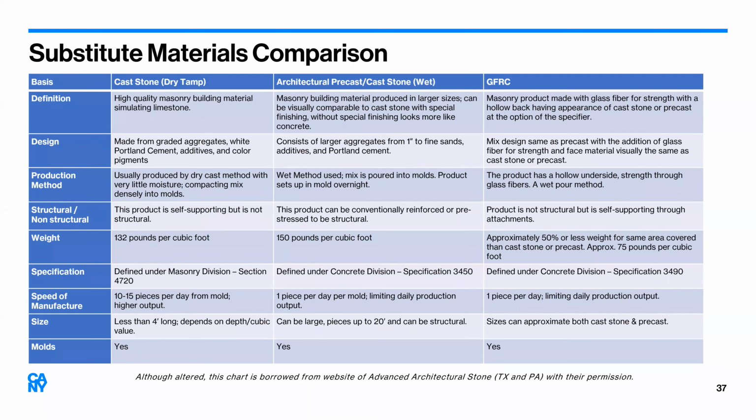I have a question from somebody. They're asking for the microcotta and FRP, aren't there fire rating issues?